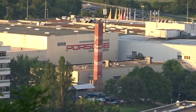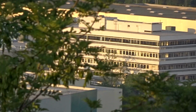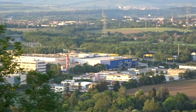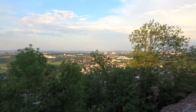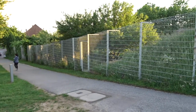Next to it is a Porsche factory. We were down there, we saw a whole bunch of Porsches outside. There were some guards looking at us with bad intentions, so we didn't stop. But here we are. We found this beautiful castle. Let's continue to explore some more.